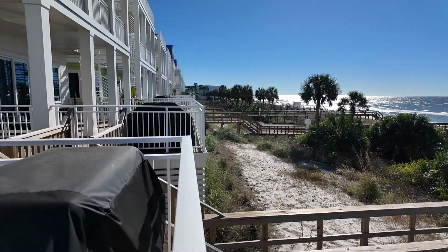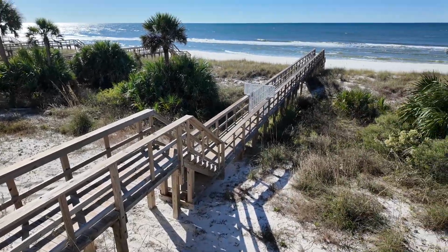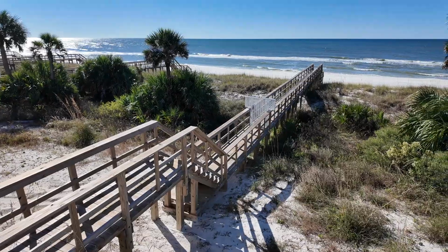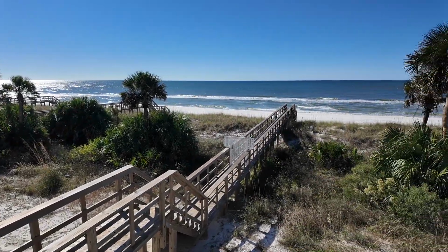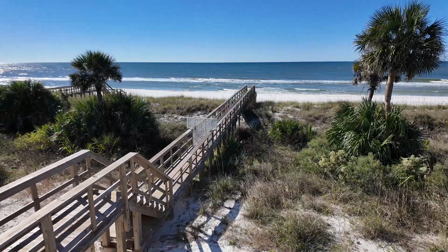And so each house has a little deck that goes out to the pool. So these two houses share one, but it goes right to the beach. So you have your own walkway to the beach, and there's a gate there.